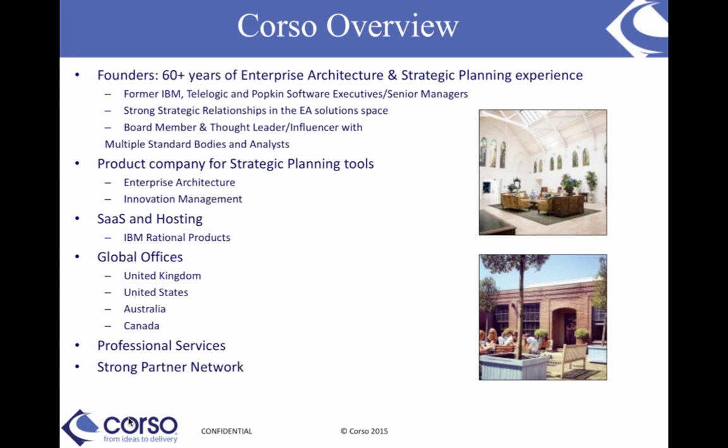We've got offices around the world. So we're headquartered out of the UK, but we have offices in the US, Australia, and Canada. We've got a full professional services team that can support you in enterprise architecture and strategic planning endeavors. And obviously we've got a very strong partner network. So if any of you out there are looking to partner with us, we do have a partnership program that you can come and participate in. Okay, so that's a little bit about Corso. I've been around for about 4.5, 5 years now, so quite mature in this area. And again, we're a growing company, so we're profitable, we've grown year on year.